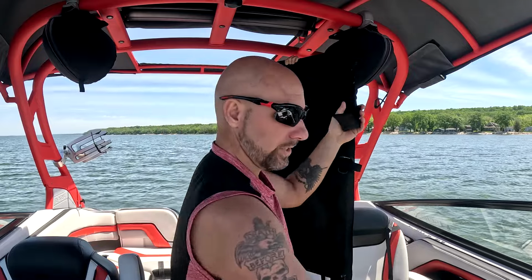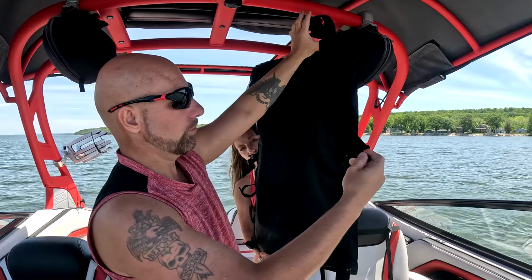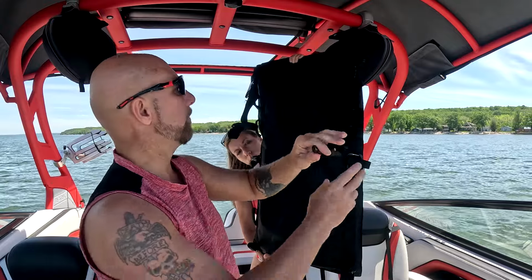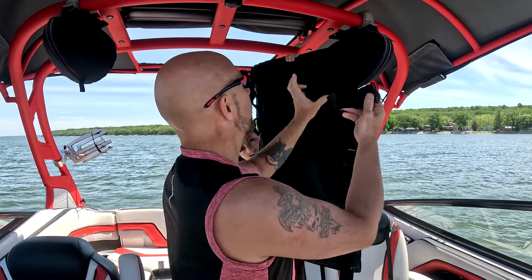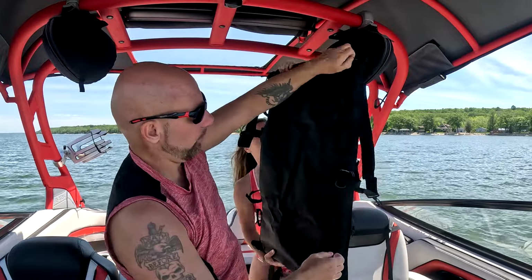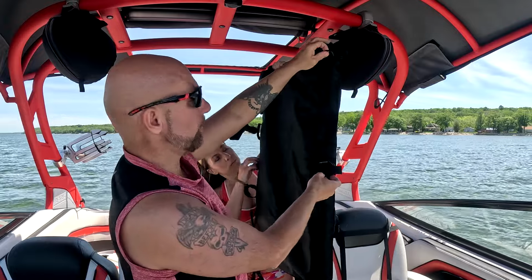If we unvelcro these, this is long. You can shorten or extend this, and it's got a clip on this side, so you can clip it onto something if that's what you need to do. Let me flip this over here. And then we have a couple of hooks here that are just plastic hooks if you need to hook something on or hook something to.